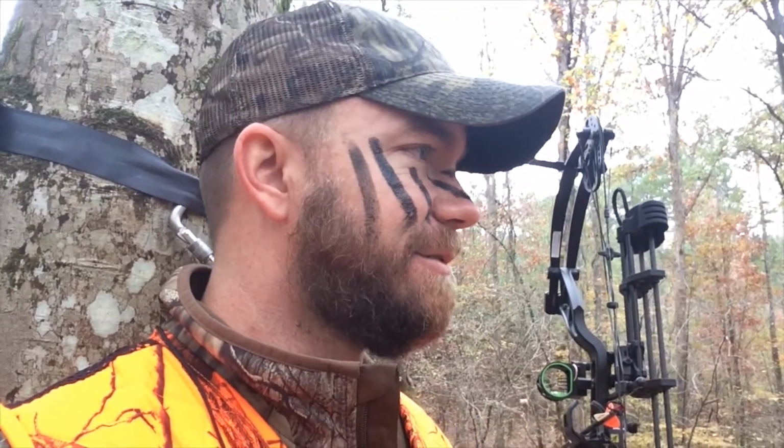It's always great to be in the woods. It's even better when you get to see deer. So we're gonna back out, check a camera on the way out, and go get our camp set up for the week. So it's 1 hunt down, 6 to go.